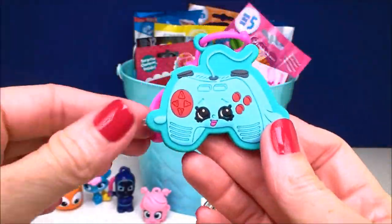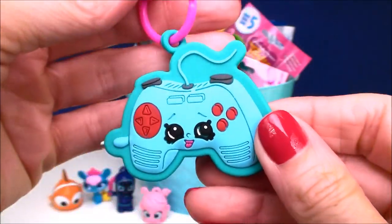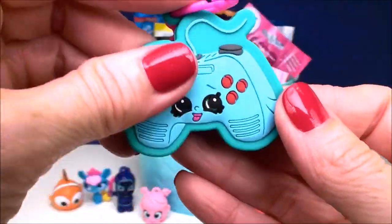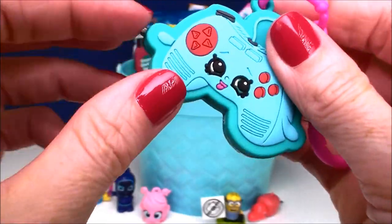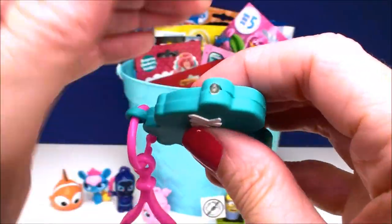I never got this one, so I'm super, super, super excited. This is Connie Console. Did I tell you how beautiful these are? Look how nicely made that is. And here is the little keychain. These also are in most beautiful, super bright colors. On the back it says, I love SPK for I love Shopkins. And, oh, look, this one's on the side. All the other ones so far have been on the bottom, but this one's light is actually on the side.